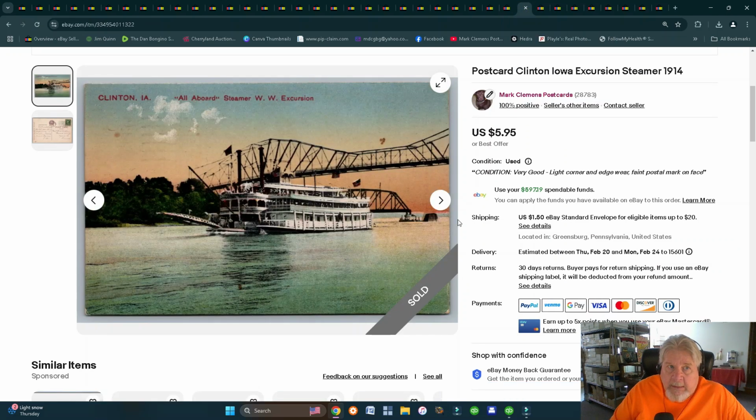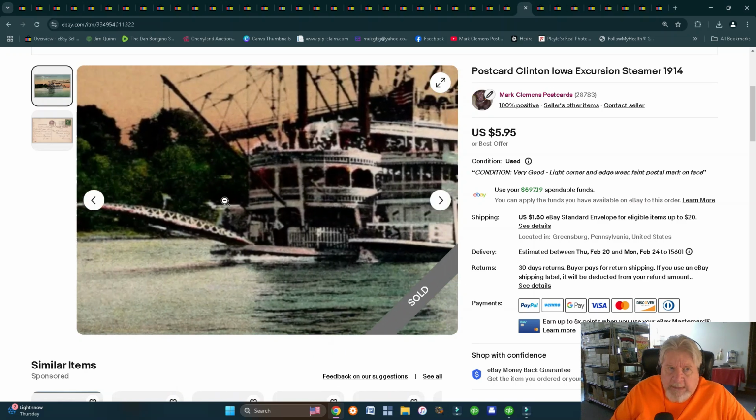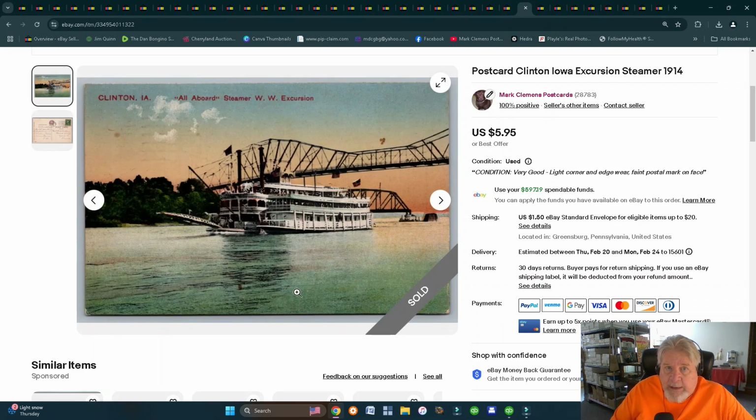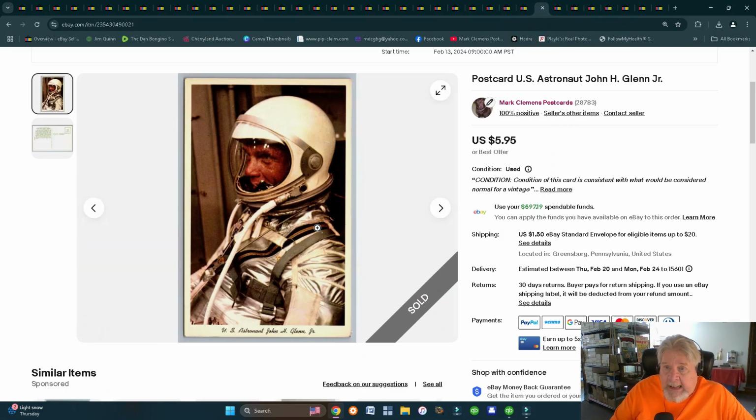Here's a view in Clinton, Iowa. This is the steamer W.W. Excursion. I guess that's the name of the boat, Excursion. An excursion boat called the Excursion. And this card was posted in 1914, a divided back card. Nice view of a steamboat there. Sold for $5.95.